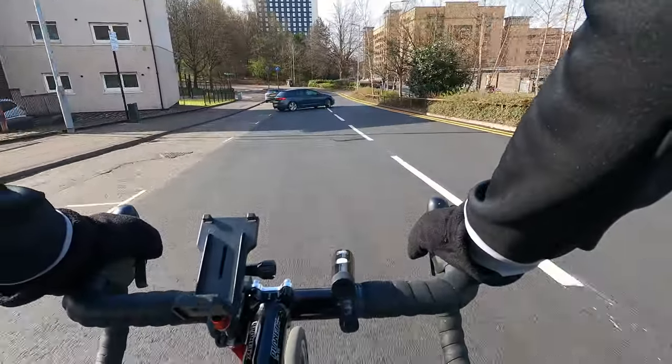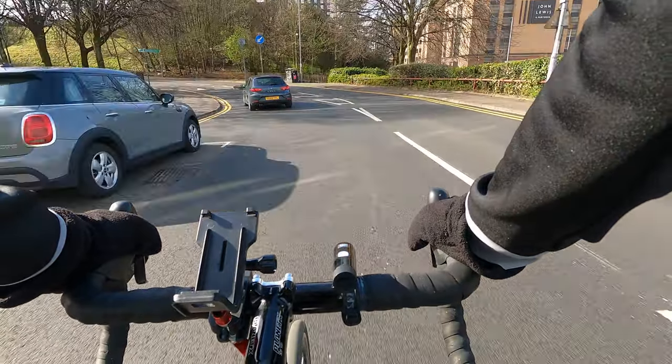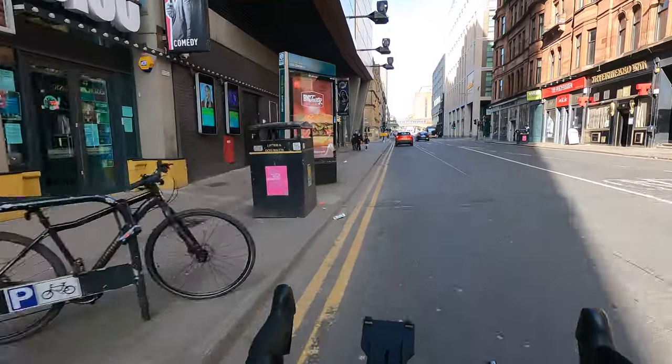I'm going to look at segregated cycle lanes and also some of the spaces for people that were put up during the pandemic to see how that fared. I'll see how that looks just now.